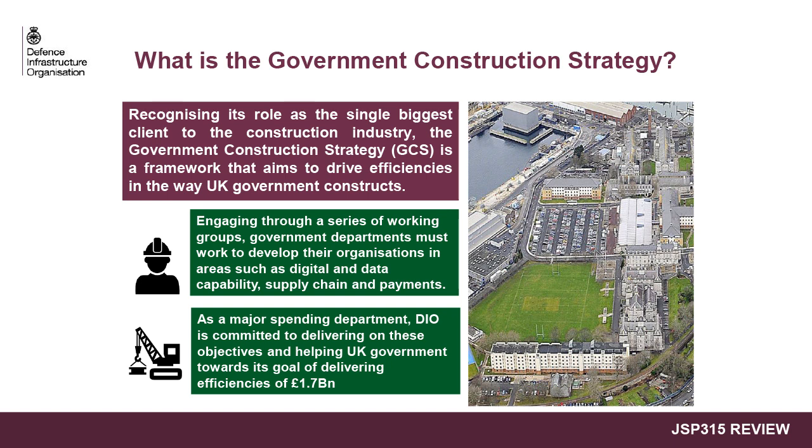The second government construction strategy, covering 2016 to 2020, was published by the Cabinet Office and the Infrastructure and Projects Authority in March 2016. It set out plans to deliver £1.7 billion of efficiencies and 20,000 apprenticeships. More information can be taken from the Government Construction Strategy 2016 to 2020, which is published on the web. A new initiative, Transforming Infrastructure Performance, was published by the Infrastructure and Projects Authority in December 2017, which committed the IPA to refresh the Government Construction Strategy in 2018.